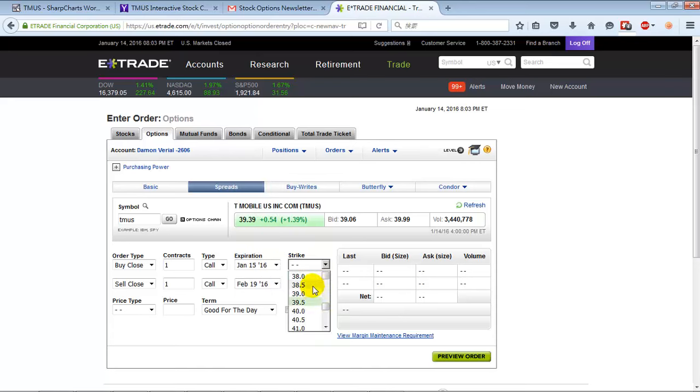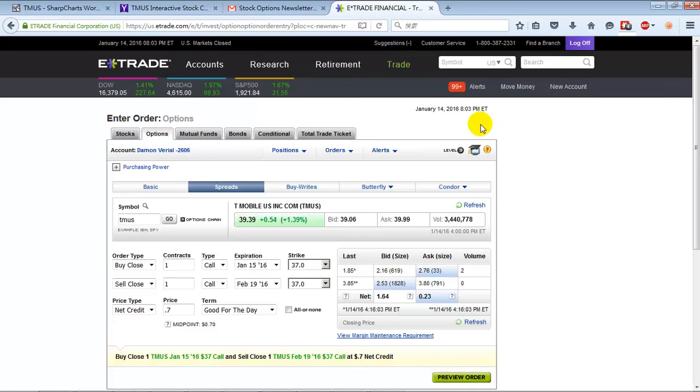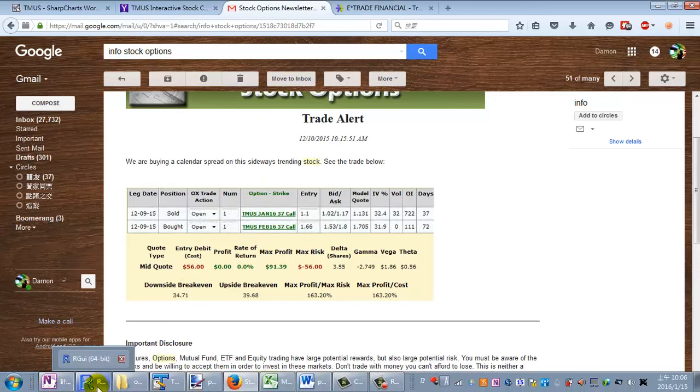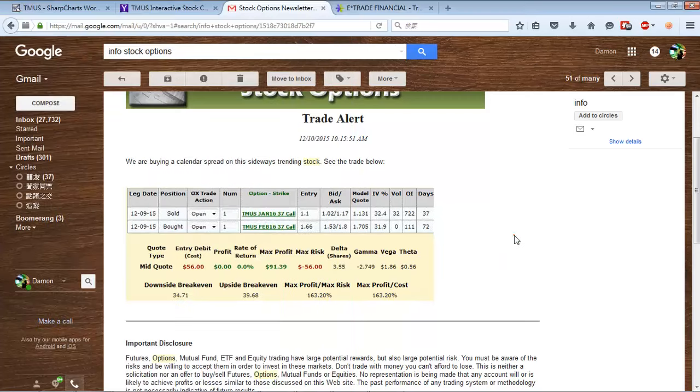And the strike price for both of them is the same. It's $37. That's going to give us a profit of $70. And you're probably going to do net credit and put in that midpoint. So 0.7. That's all you got to do to close that out. So you're going to take $70 on an investment of $56. That is an ROI of 25%, which is very, very good in 1 month's time.